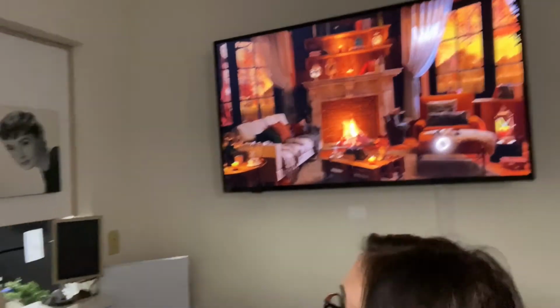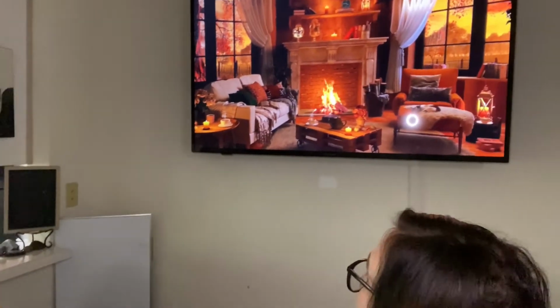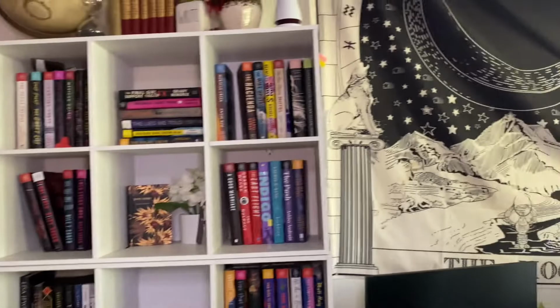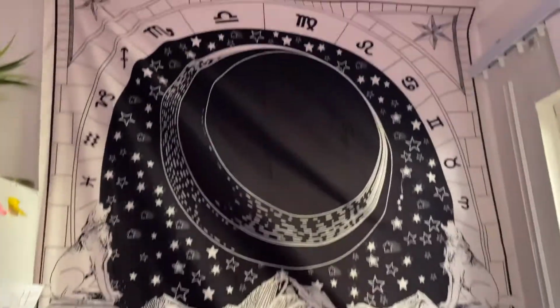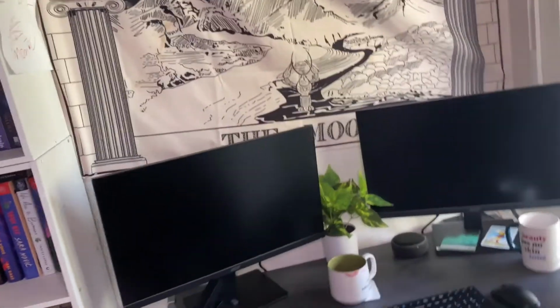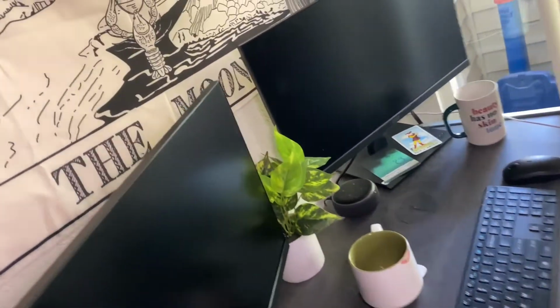This I have had on all day. This is just my TV. Just put some fall aesthetic stuff. Let me take you over to the computer though. Okay, so this is just my bookshelf, and I set up the desk right here. I've got this tapestry here. This is the moon. So I didn't even clean it out before I sat down to show it to you.